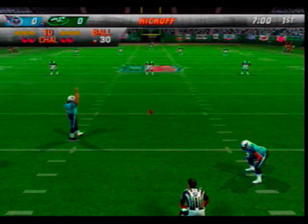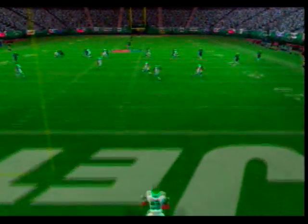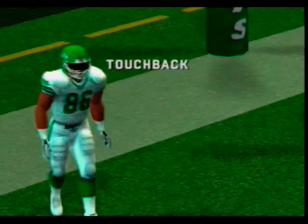Number 10 in to kick this one off to start the game. And he got all of that one. A great kick. This one is handled by Simeon.